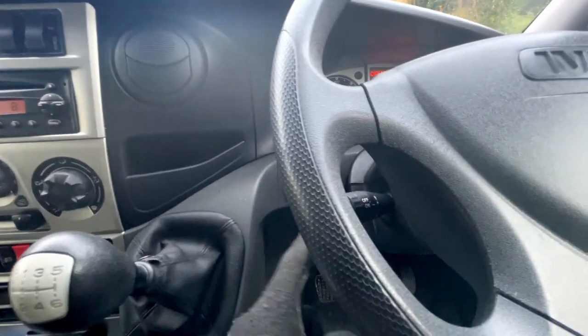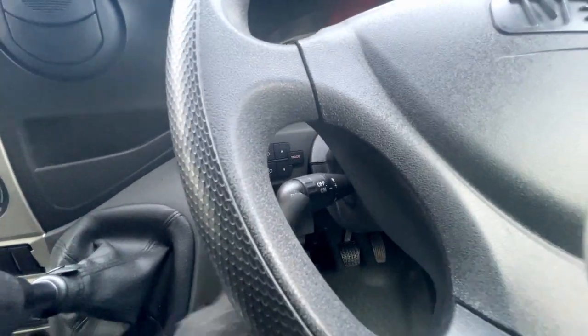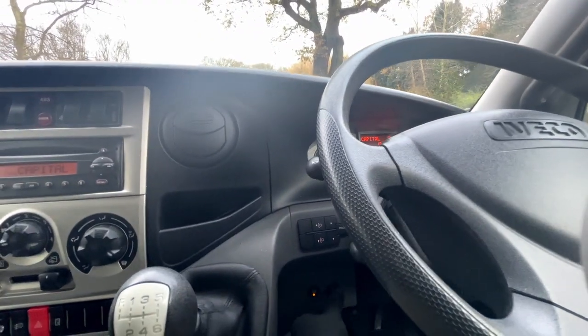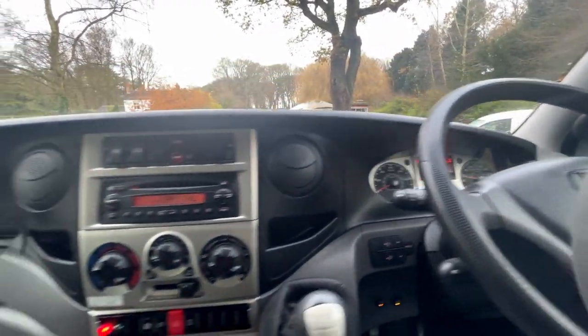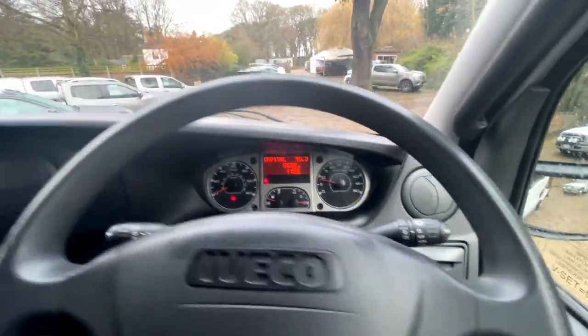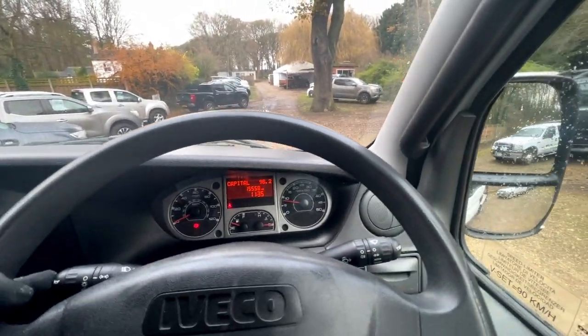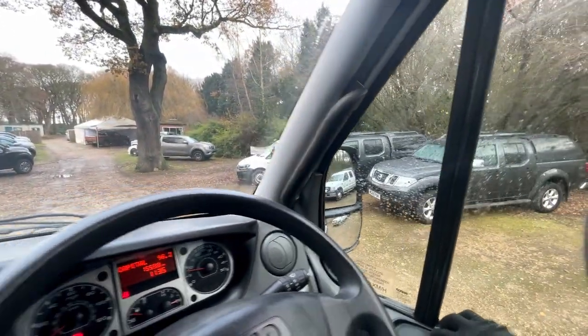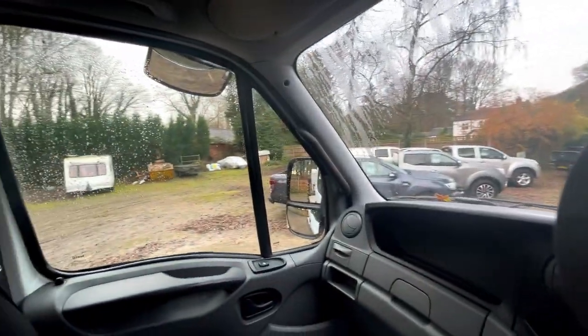It's got cruise control, I believe, which is that there. I think that's cruise control, it makes sense. Warning, your hazard lights and your rear lights and everything are all there. I will show you those working, I've left them on. Horn, everything works perfectly as you would expect it to be, honestly. At 15,000 miles, it's done absolutely nothing.